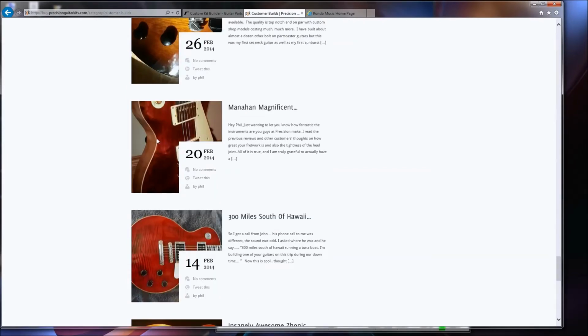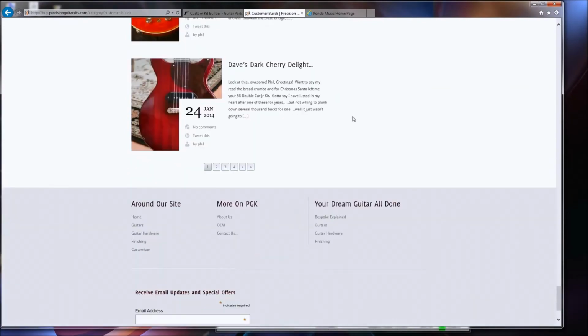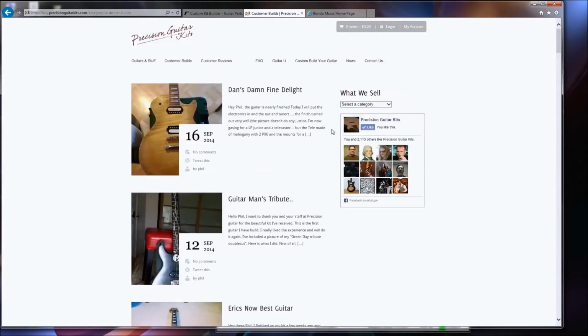Another kind of Les Paul style. There's another one that looks like a flamed maple. That one's really sharp. So anyways, that's from Custom Precision Guitar Kits based out of BC, Canada. Now on to the next thing.